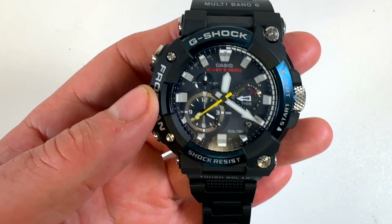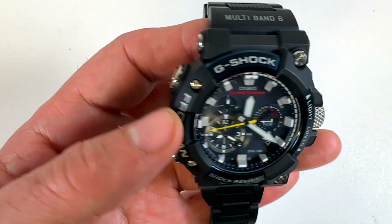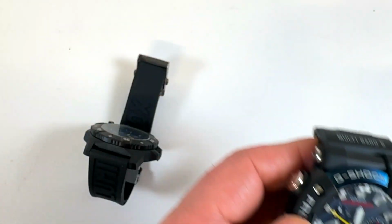I'm a little worried. I'm going to have to buy one of those fake solar light deals in the winter, I think, because we don't get much sunlight in Alaska, to keep it charged, because I think it's going to be a problem in the winter here.